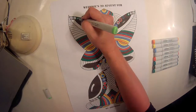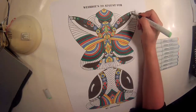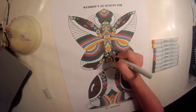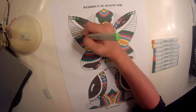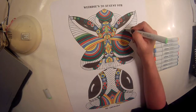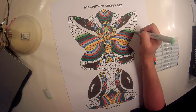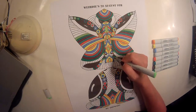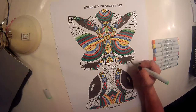So here we go. Then we're back to color number 1 on this beautiful blind pick. I think the colors are working really well. It was a nice blind pick Victoria picked out for us today. Beautiful colors. And I'm totally enjoying using them. It's just so easy.